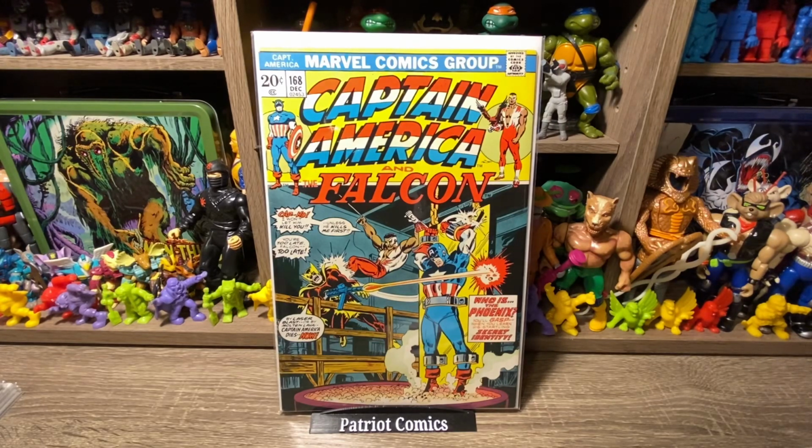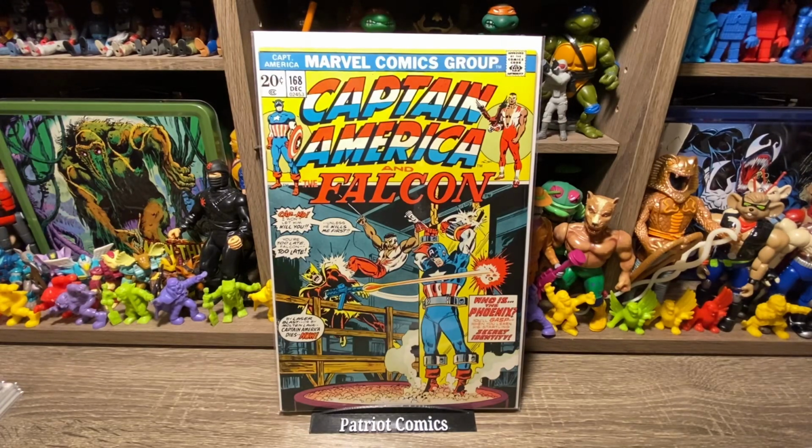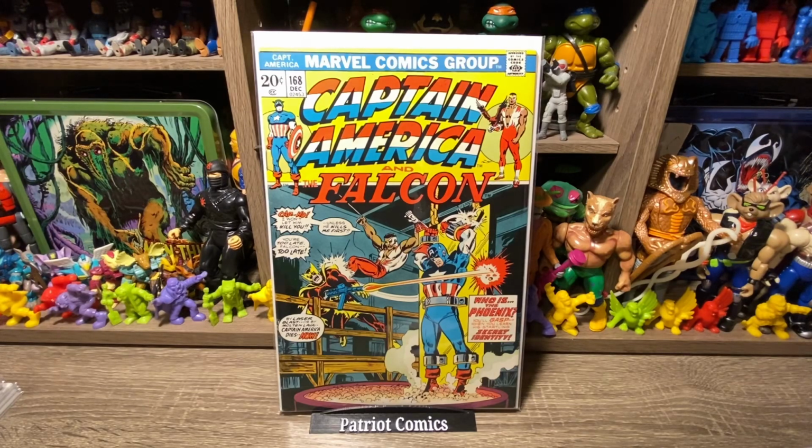First book here is Captain America and the Falcon, issue 168. This is the first appearance of Baron Zemo. Really, really cool book here. Of course, we saw Zemo in the MCU. He's a very iconic character, and this is his first appearance.